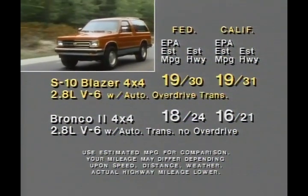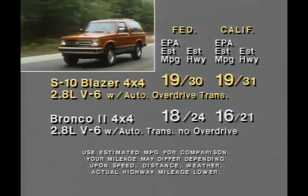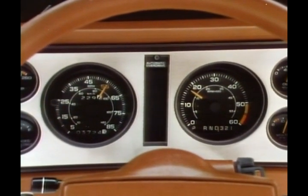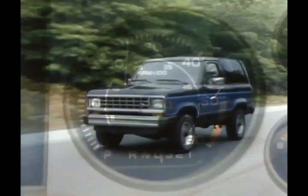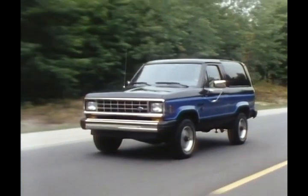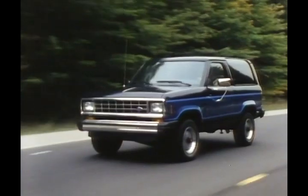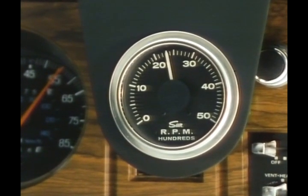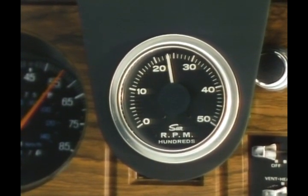At highway speeds, substantially aiding fuel economy. Because the engine doesn't have to work as hard, fuel economy is enhanced. At 55 miles per hour, the S10 breezes along at 1,750 RPM. Ford's Bronco 2 with automatic transmission does not have overdrive, and a tachometer is not available, so one was installed for this demonstration. At 55 miles per hour, Bronco 2's engine turns over at 2,350 RPM. That's 600 RPM more than the S10 Blazer at the same speed.